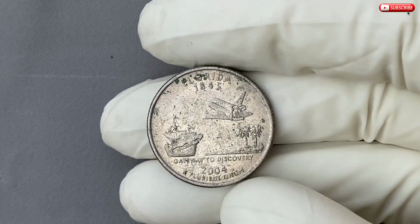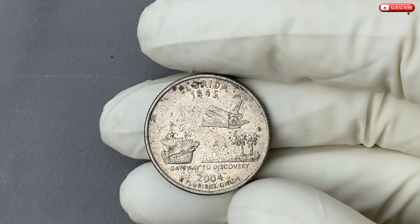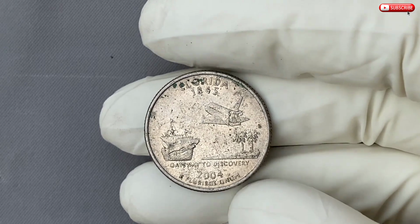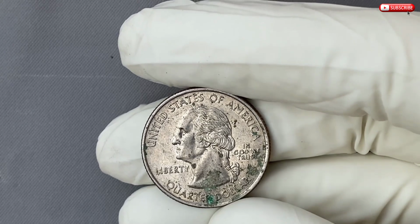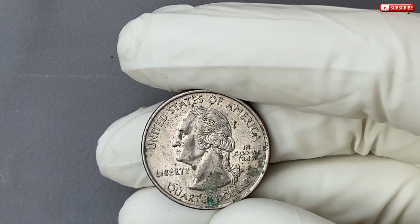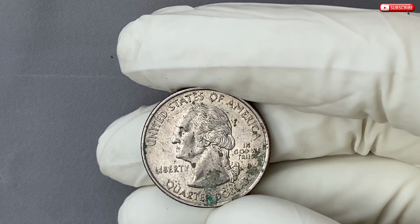The rarity of these coins in perfect condition, combined with the history and beauty of their design, has made them highly coveted by collectors, pushing their value to impressive heights. If you've got a 2004 Florida quarter tucked away in your collection or buried in a jar of loose change, it's worth taking a closer look.